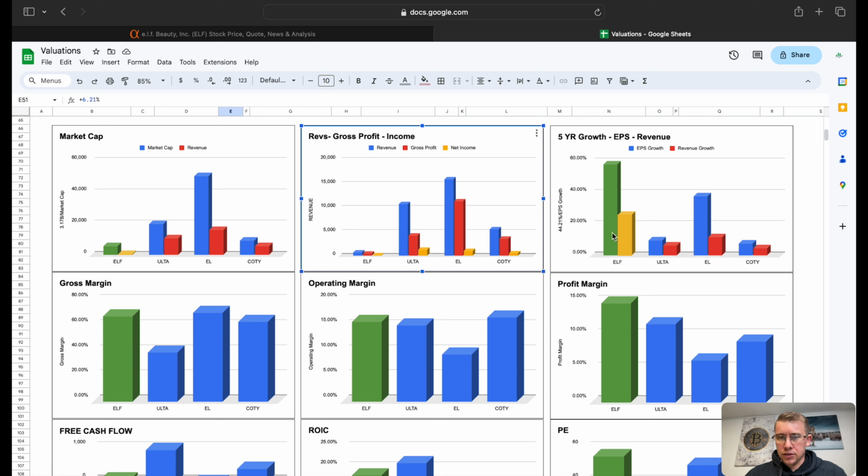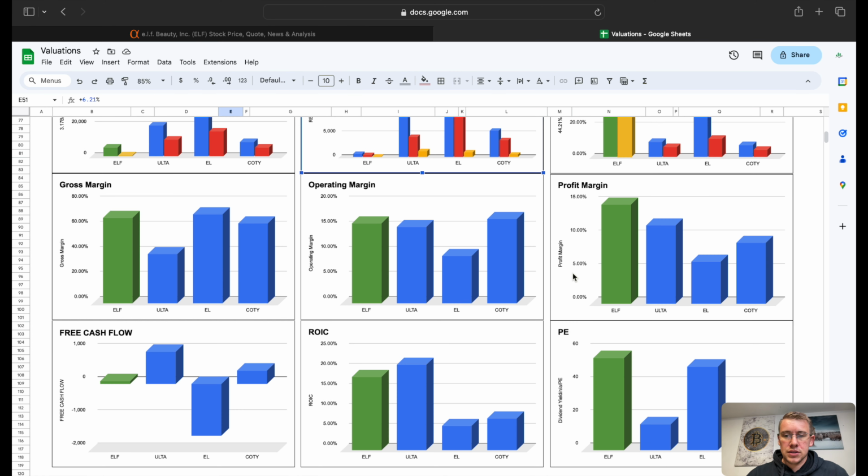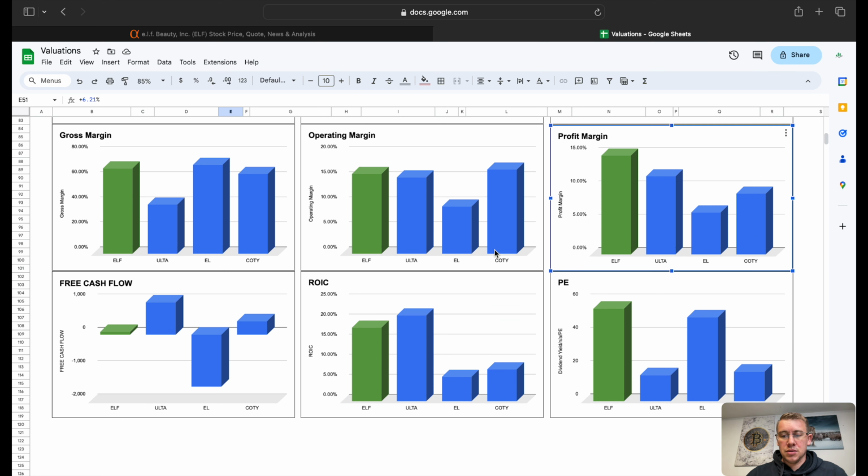5-year growth rate, look at that. I mean, this is pretty awesome to see on this company. I think that's kind of why this company, which we'll see here shortly, is trading at a premium, because of the future growth rate on this company. Gross margin, I mean, right in line with the competition, almost leading the competition. Operating margin, same thing, almost leading the competition, but right in line. Profit margin, leading the competition in profit margin. So that is something that you always want to see as an investor for sure.